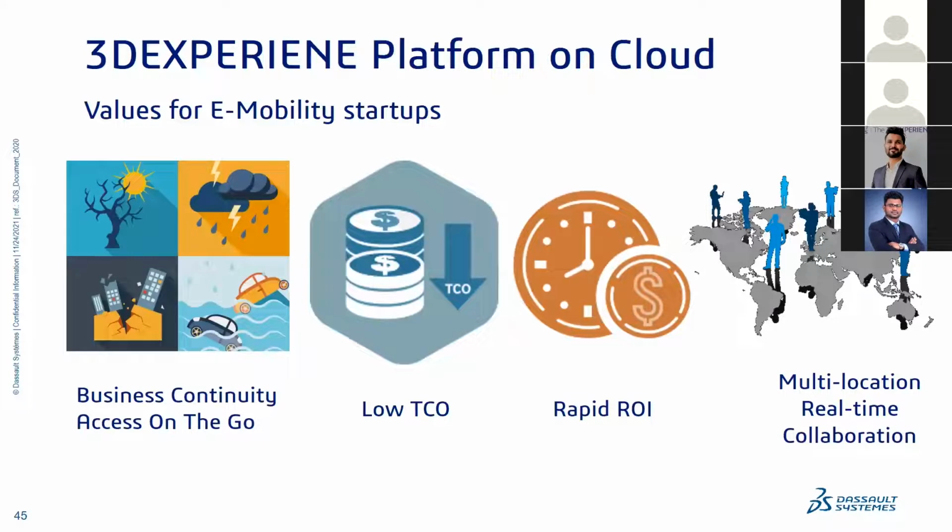So what are the top values for e-mobility startups that the 3D experience platform on cloud offers? One thing is it gives you business continuity, with access on the go. When Siddharth was showing some of the solution, he mentioned certain dashboards and accessibility of the data. What that means is the 3D experience platform can be accessed on your smartphone. You can design with specialized applications like X design or X generative design, or you can do your idea creation.